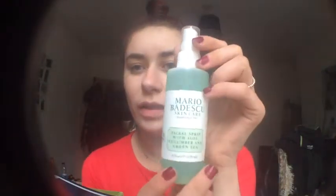So I'm going to be using a bit of a new product today. I'm going to be starting off with the Mario Badescu facial spray with aloe vera, cucumber and green tea to get some moisture up in her.